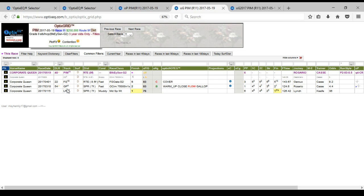Number 6, one of 2 for Cassie. I know she's cross-entered in a 1-turn race earlier on the Friday card, so we'll just have to wait and see where she shows up. Covered trip in the Fairgrounds Oaks, extended comment here. 2-wide trip, it was under cover. Did warm up, close, flow, and gallop. So she had some pace to run at.